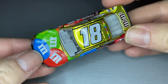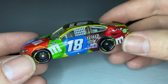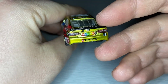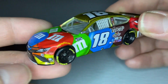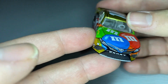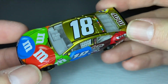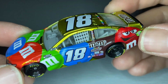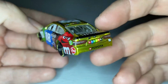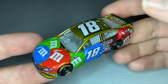All right, and last but not least, we've got Kyle Busch's number 18 M&Ms, and it's kind of a shame that most of this is covered up, but you still get the roof and the back end. You can see the liquid color there. I think you can see it right there too on the front quarter panel. Yeah, you can see it on the front end in a couple spots, but just such a beautiful color. I mean, it's just a gold color that really pops. Really love the way that looks. Just so beautiful. Definitely one of my favorite liquid colors for sure.